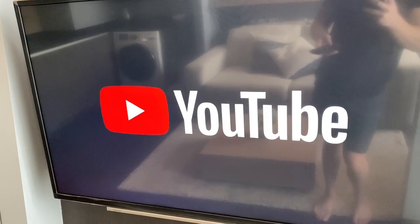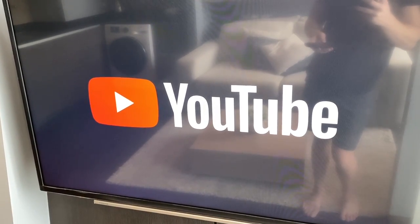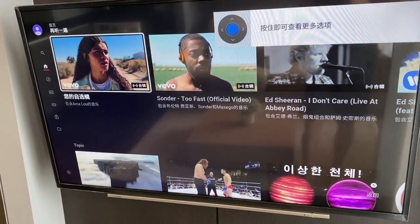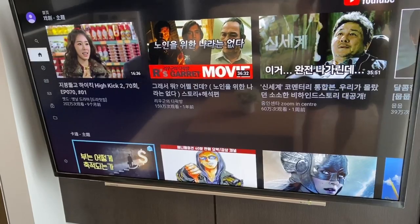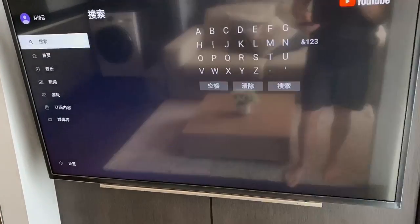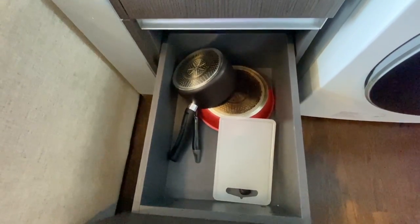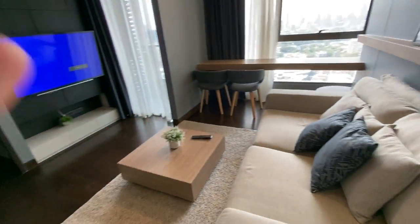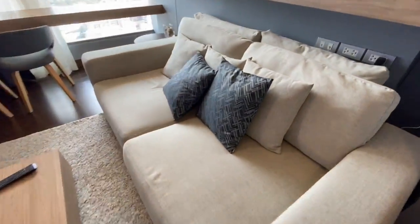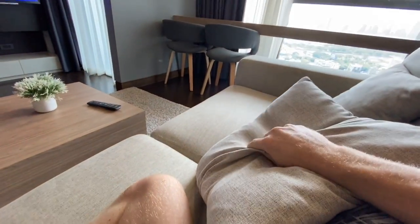Crucial. It is a smart TV. It's got YouTube. Nice. Here we are, browsing YouTube. And there's the cooking utensils. Quick chop, quick boil, quick stir fry. Really all you need. I'm really pumped about this. Very, very comfy couch. Let's go.